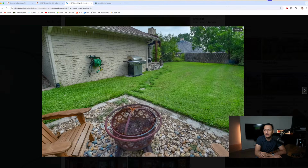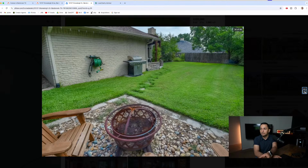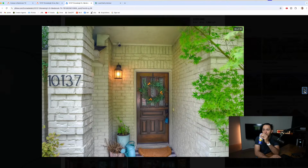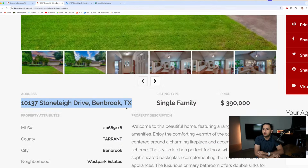I do like that huge pergola right there. Huge, just massive. That's incredible. You have a good lot, good sized lot. A lot of greenery. I like this house. Let's see what our story is.